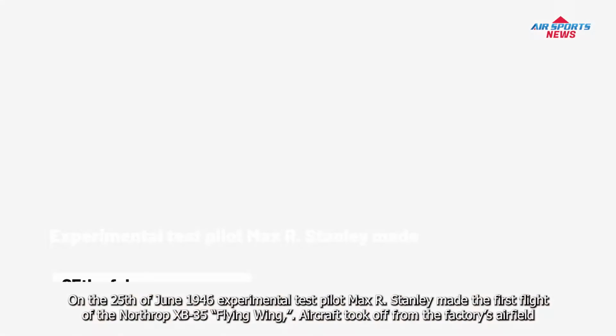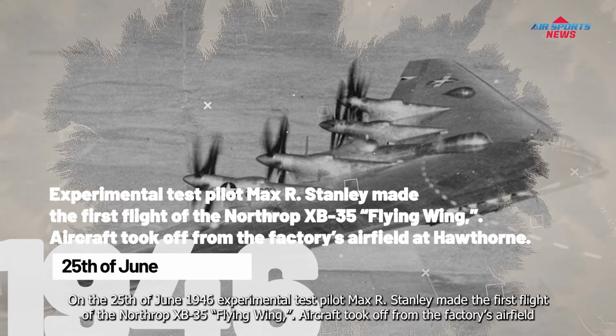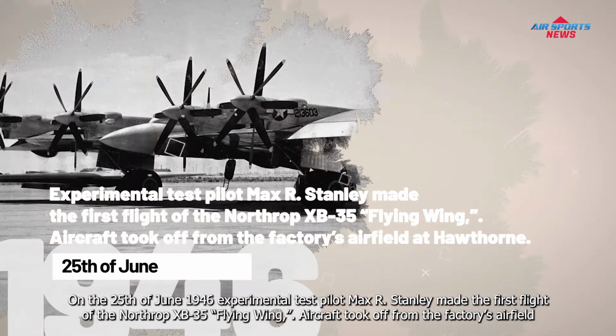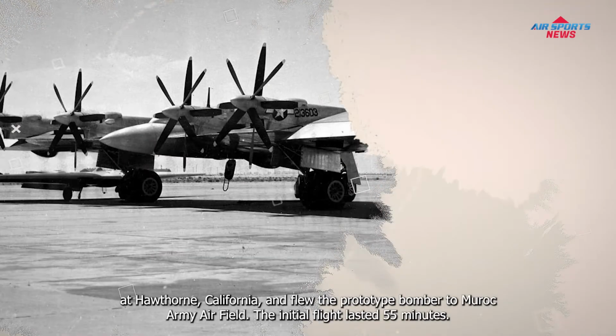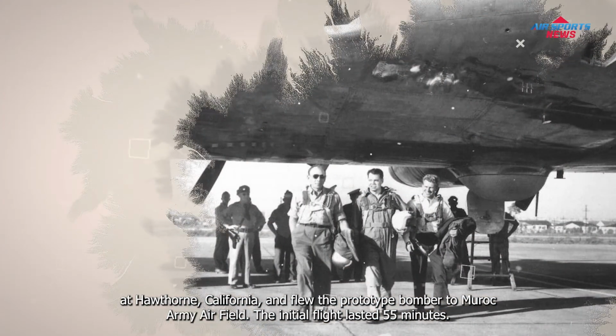On the 25th of June 1946, experimental test pilot Max R. Stanley made the first flight of the Northrop XB-35 flying wing aircraft. It took off from the factory's airfield at Hawthorne, California, and flew the prototype bomber to Muroc Army Airfield. The initial flight lasted 55 minutes.